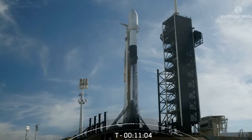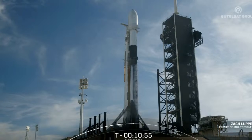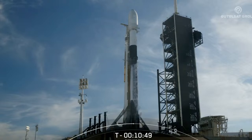Saturday, March 30th, and you're looking at a live view of our Falcon 9 rocket awaiting its 5:52 p.m. Eastern Time launch from Launch Complex 39A at Kennedy Space Center in Florida. My name is Zachary Lupin, and I'm an avionics reliability engineer here at SpaceX, and I'm joining you from our headquarters in Hawthorne, California.